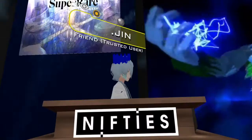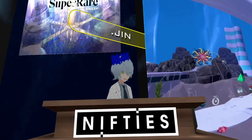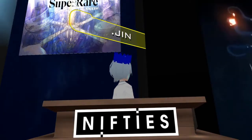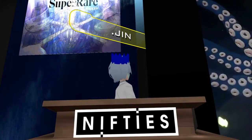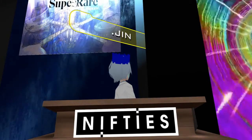Awesome. Wow, there's such a diverse skill set and tool set here, and it all finds its way into a neutral platform. VRChat's really great at supporting all sorts of styles. So that's amazing to see.